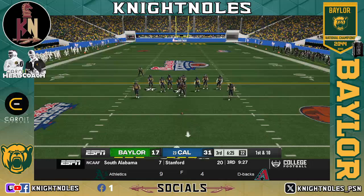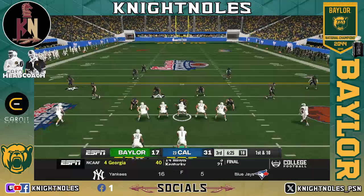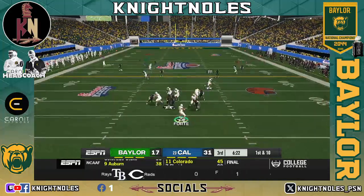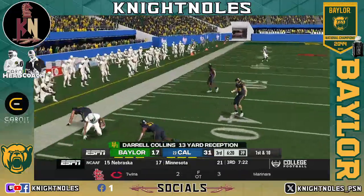Their last drive ended with an interception. We're about to find out what the defense can do this time. And we'll see how aggressive this defense is when they come back out. I wouldn't be surprised if they kept up the pressure to try to fluster this quarterback some more. And he's tackled right around the 38-yard line.